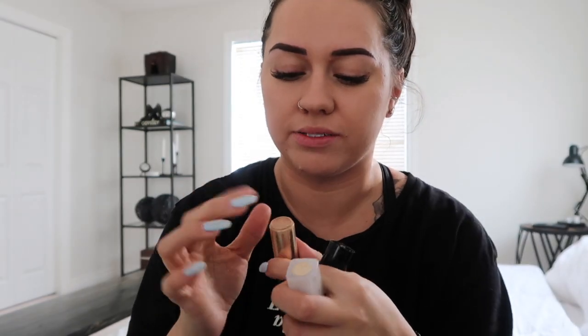This is my favorite concealer that I've literally been using since like junior high, high school. I would steal it from my mom. It's Bobbi Brown. Shade is Cool Sand, and it has clearly been well loved. It's getting low. Definitely more on the expensive side.